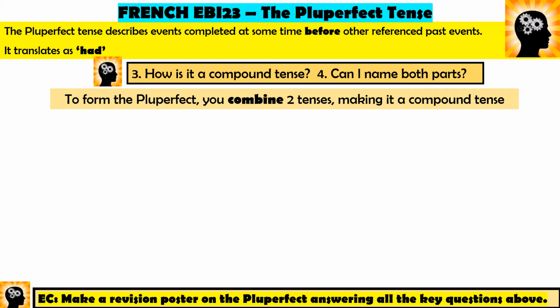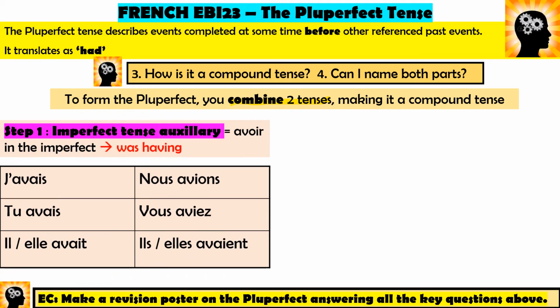Now for me, this is beautifully logical in French because the pluperfect tense is further back in time. It means what you had done way, way back. So how do you do that in French? Well, you combine the two past tenses we already know, which I think is beautiful. So the first step, you need an auxiliary verb. So there's two parts to it. Remember, it's a compound, two parts. So the first thing you do is you need the auxiliary verb where you take avoir in the imperfect.